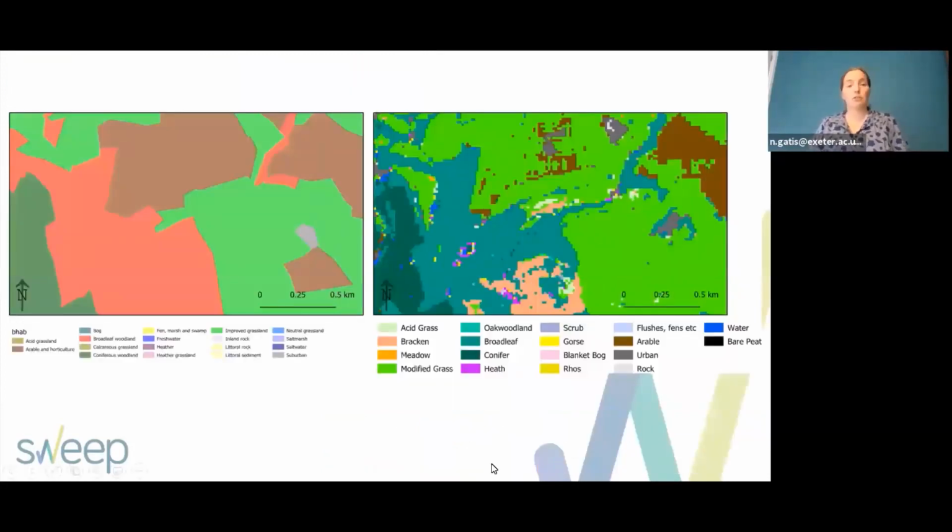If we compare this to the most commonly used land cover product produced by the Centre for Ecology and Hydrology, the increased level of detail becomes more apparent.